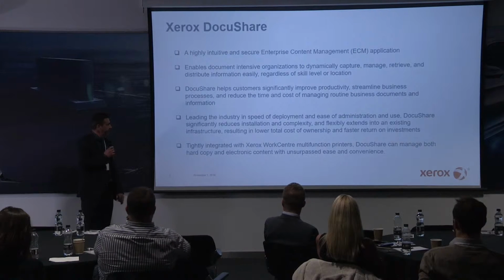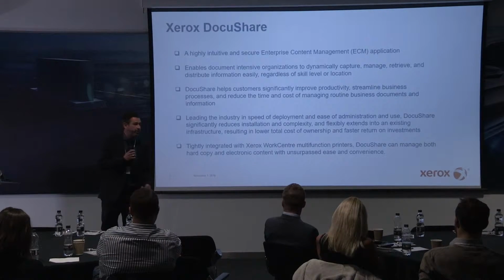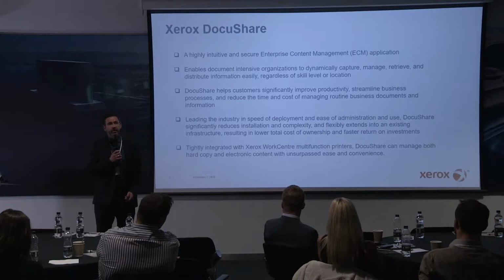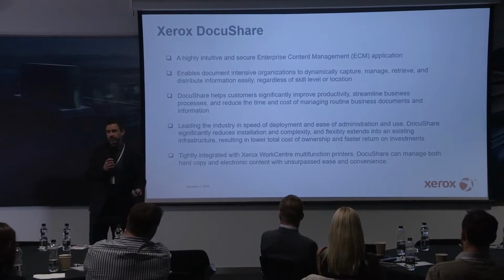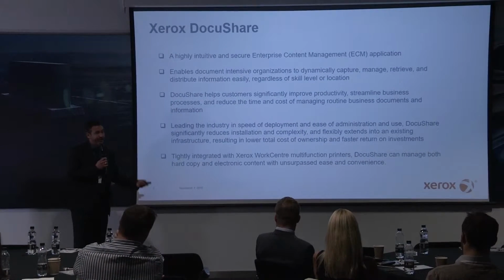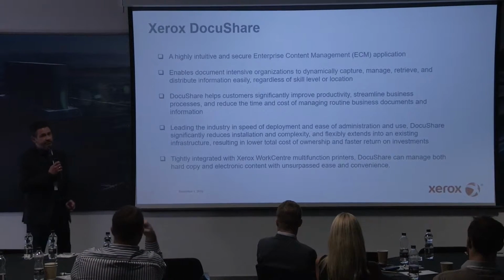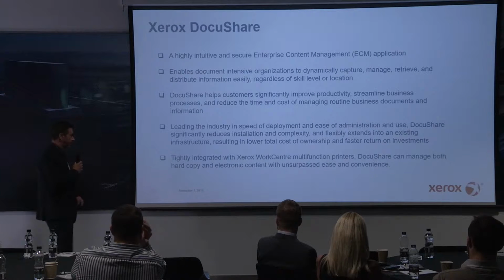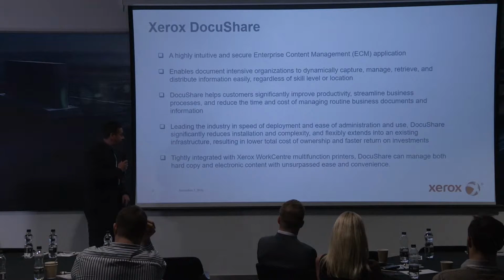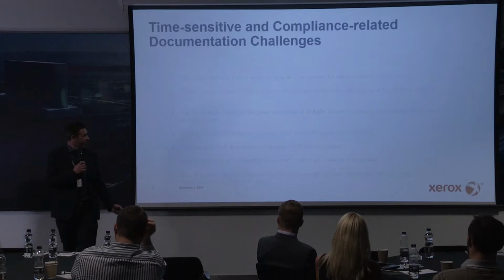It's the leading industry in speed of deployment. We have it in the cloud, so if that's what you prefer, you can purchase user-based licenses, or you can have it on-premise as well. And I can install it in 30 minutes and have you up and running. I'm not saying that I can do it on every site, but in 30 minutes you can be up and running using DocuShare, collaborating with all your documents, versioning your documents. And as I've already stated, it's tightly integrated with the Xerox work centers.